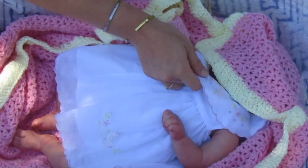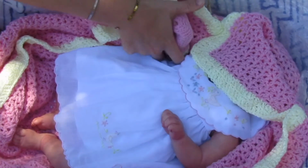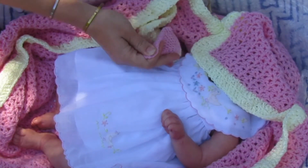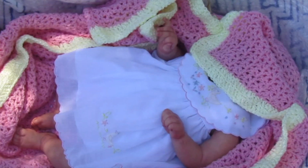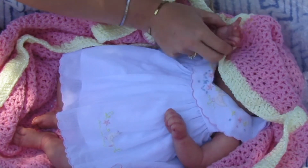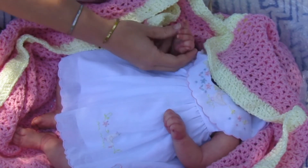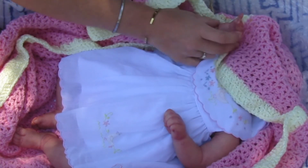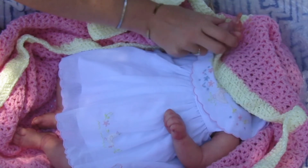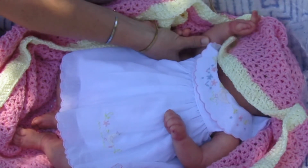Uncover her head yet. See a little trim on this pretty dress. So pretty. Perfect for this time of year. Oh, there's her other hand. She's got a little bent pinky that's kind of sticking up there. Two fingers straight out. One finger and a thumb kind of tucked together. This hand is pretty expressive.